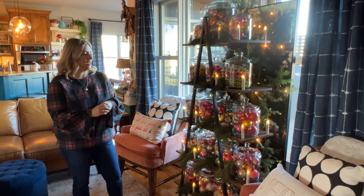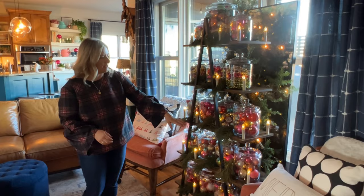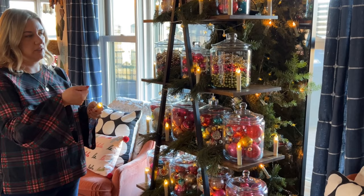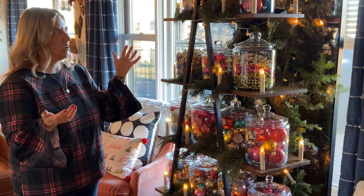I put a mirror behind it to reflect a little more of the light, and tucked in greens. You can see we added garland to the back and zip tied it on there, wrapped it with a few lights, and I think it's a lot of fun. These are old school, like you would clip onto a tree candle, but obviously they're battery. They did come with clips, but I decided not to use them. They all operate with a remote, so we can turn them on and off easily.